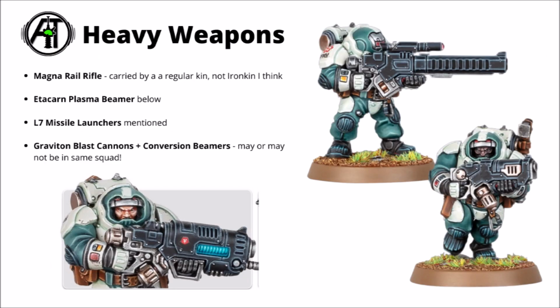Finally, last but some of the most exciting things, we do appear to have some heavy weapons. Three specific ones were mentioned in this preview: a Magna rail rifle, a Hearthkyn plasma beamer, and L7 missile launchers. And we've also seen a couple of schematics for things like graviton blast cannons and conversion beamers.